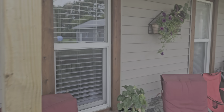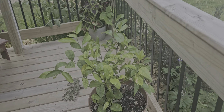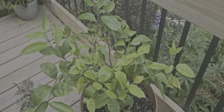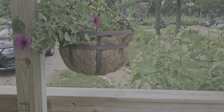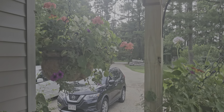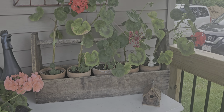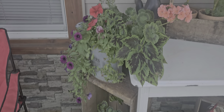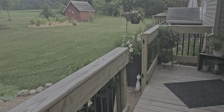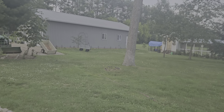And then I did have one loss, and that was one of the pots up there. Didn't make it. The lemon tree looks good. It's got a little bit of something going on. Coleus. More hanging pots. Look fantastic. And I have these. Now we should go walk out to the garden and see how everything is going out there. So I will meet you there.